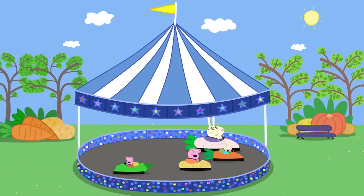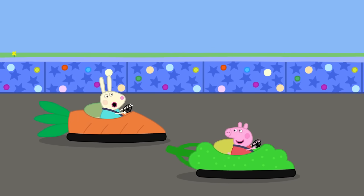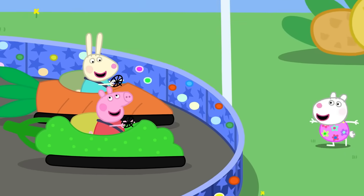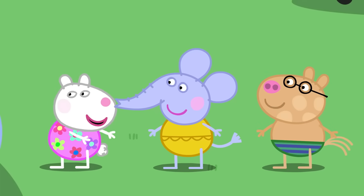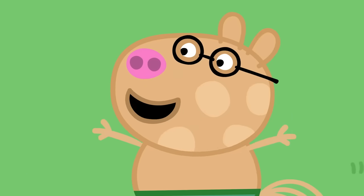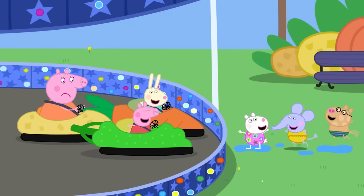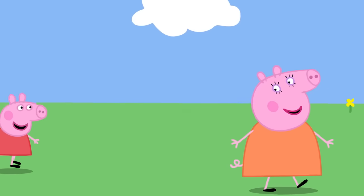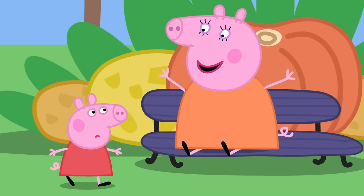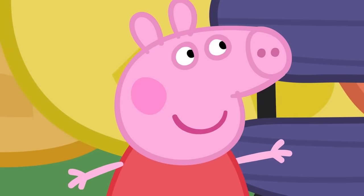Today, Peppa and Mummy Pig are riding the bumper cars at Potato City. Can't catch me, Rebecca! Oh, yes, I can! Come on, Peppa! We found a new ride! It's a water ride! It's so splashy! I love splashy rides! Splashy? Mummy Pig isn't sure she loves splashy rides. Why don't we go on a ride without splashes? Like this bench. Ooh, what fun! Whee! We can go on that after.